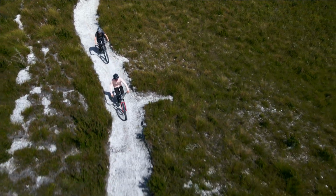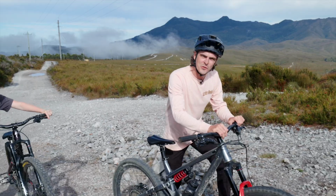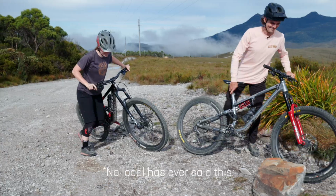Climb's done. At the top of the descent here, and we're about to find out why the locals say, get out of your doona and ride at Una.